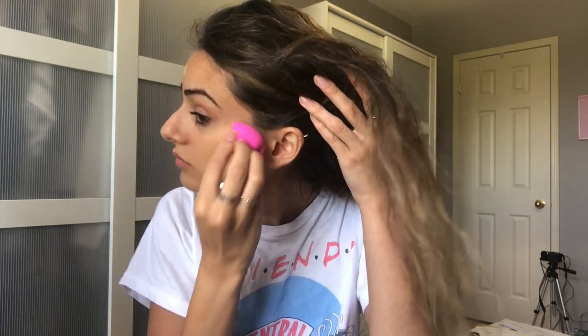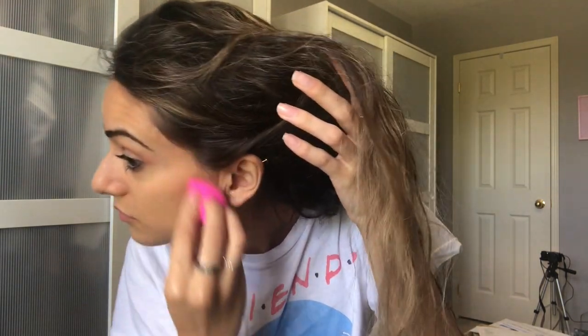Okay, so now that we have our primer on, we are gonna move on to foundation, and I'm just gonna use the Wander Beauty foundation stick, and I am in the shade Golden Medium. I'm taking my mini beauty blender, damp. Doesn't look like it's damp because it's mini. I might actually use a brush today. I'm just gonna buff that out. I'm gonna tap my eyes. I did just get out of the shower, so that's why my hair looks frizzy and wet.